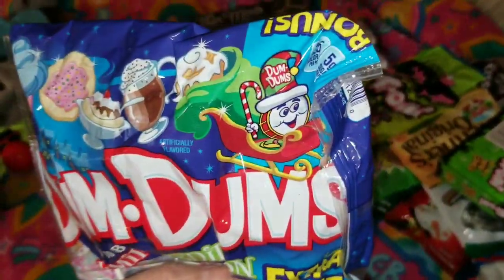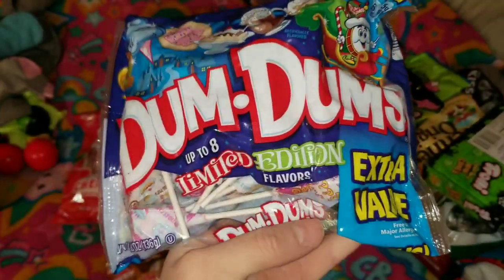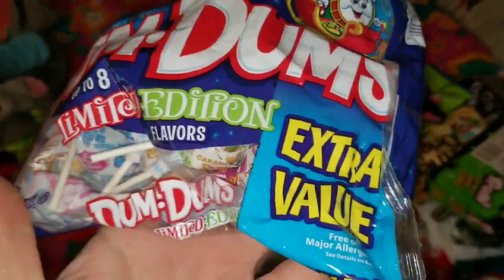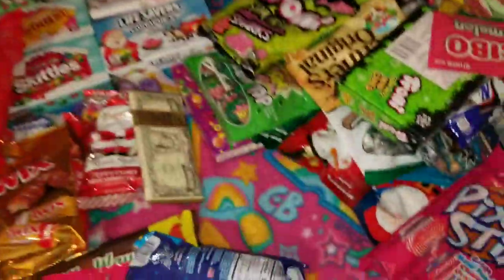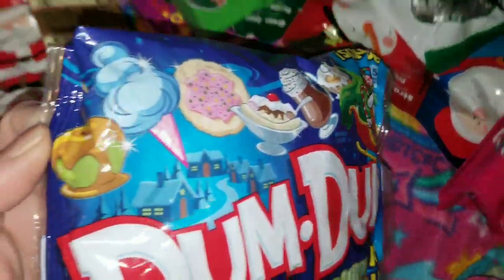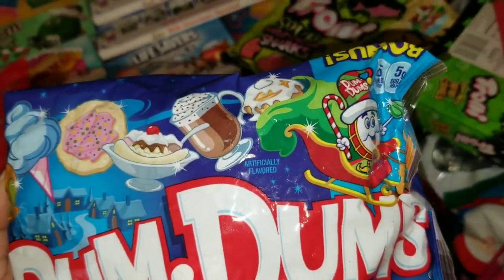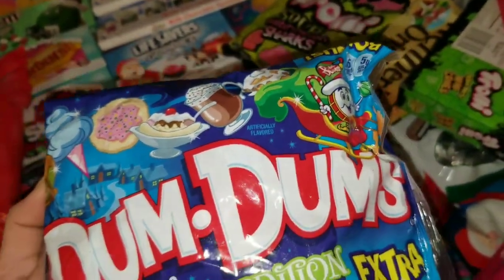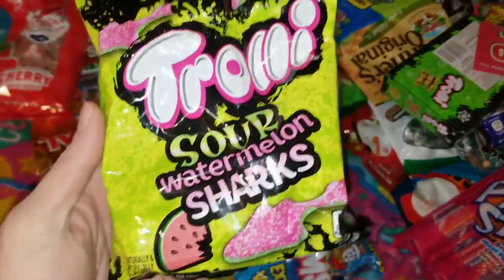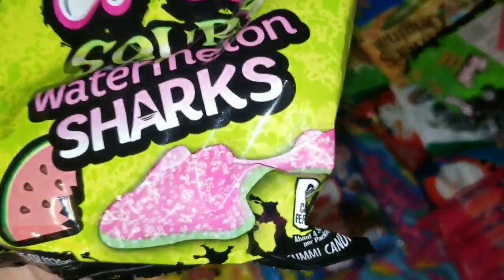I did pick up these as well because, again, it gives you the little sleigh holiday looking ones. So these are the Dum Dums and they're the limited edition flavors. So that is super cool, you guys. And I think they show the flavors right across the top here. So there's like caramel apple, cotton candy, strawberry, cinnamon, like all of that good stuff. So I grabbed those. We also grabbed the Trolli brand Sour Watermelon Sharks.